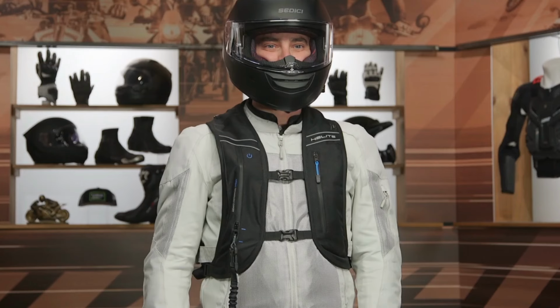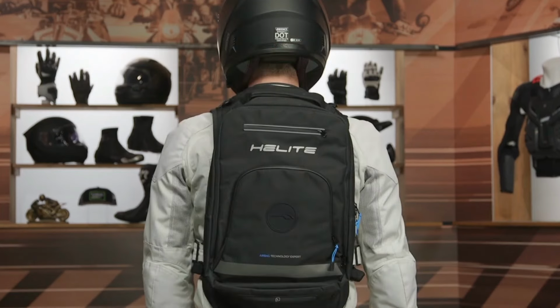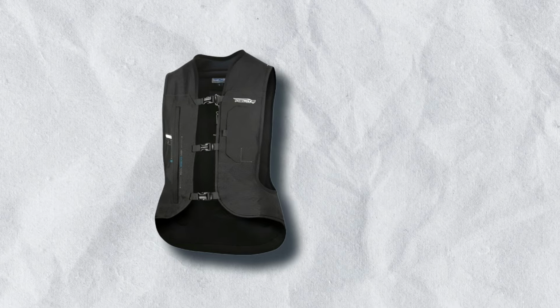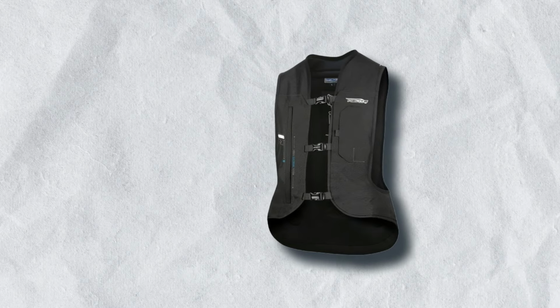The Helite Airbag features a versatile deployment system that seamlessly integrates into various types of motorcycle gear, whether it's an airbag jacket, vest, or integrated suit, catering to different riding styles and preferences.